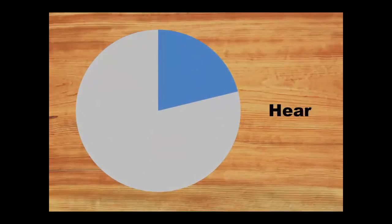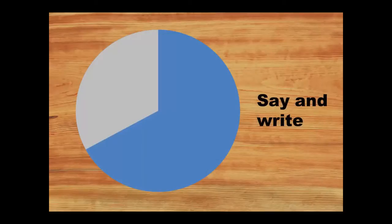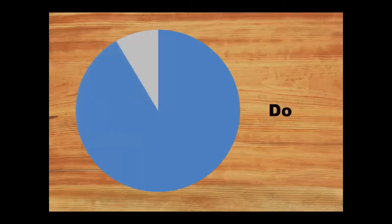They remember 20% of what they hear, 30% of what they see, 50% of what they see and hear, but they remember 70% of what they say and write, and 90% of what they do.